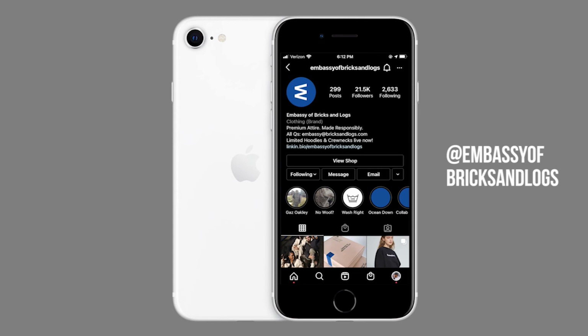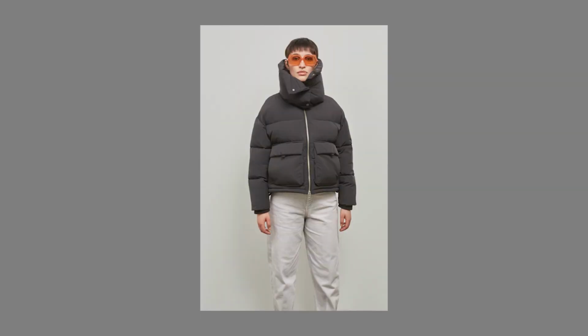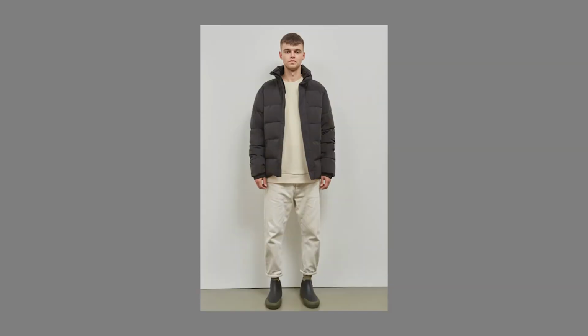of Bricks and Logs. So the Embassy of Bricks and Logs is a UK based brand, and what's really dope about them is that not only do they feature high quality designer slash high fashion-esque pieces, but their main mission is to eventually be 100% eco-friendly, and they are already 100% cruelty-free and free from animal product.